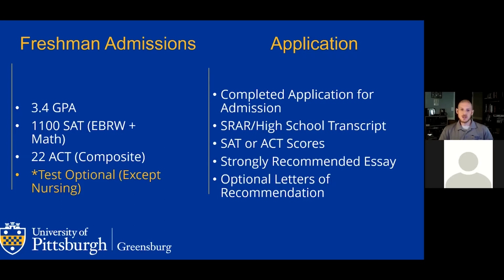We need a few things to complete your application. One is the application itself completed and submitted. We need a copy of your self-reported academic record, or the SRAR, or a copy of your high school transcript. Now, we can take an unofficial copy of your high school transcript. We will request official copies down the road when it comes time for enrollment.